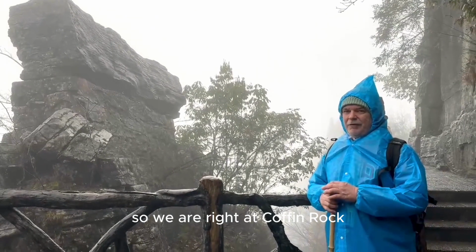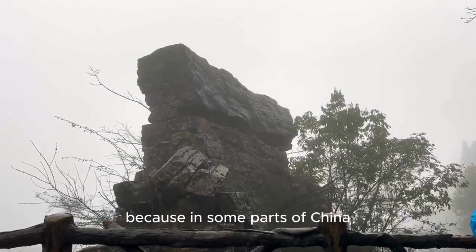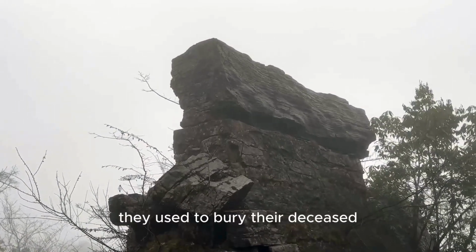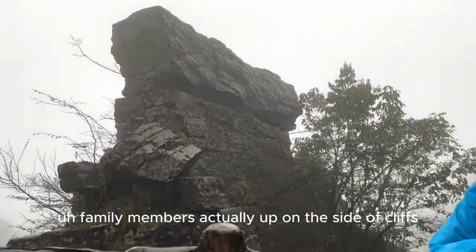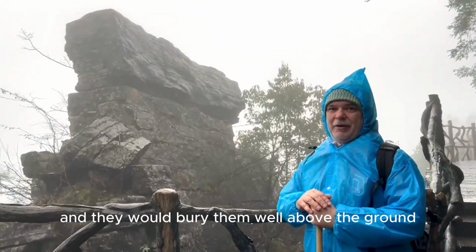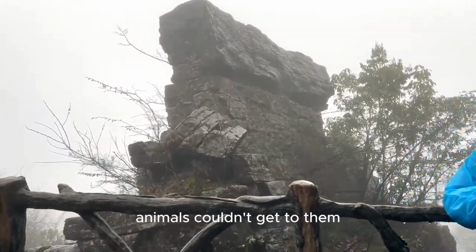So we're right at Coffin Rock, and actually it does look quite similar, because in some parts of China they used to bury their deceased family members up on the side of cliffs, and the coffins would look similar, and they would bury them well above the ground where people and animals couldn't get to them.